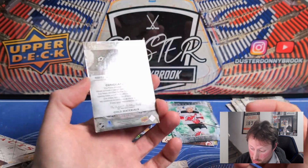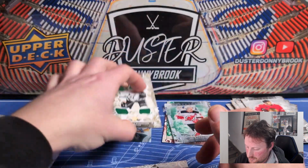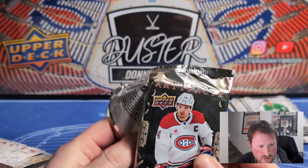So Wyatt Johnson, good hockey player. Well, it's a good rookie. But of course, second-year card now, so the value is diminished. But not too bad, at least as far as the player goes. So that's probably our 3 cards we're going to get here.